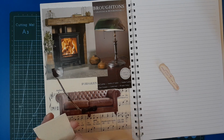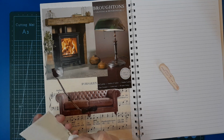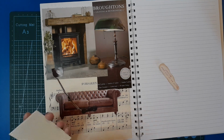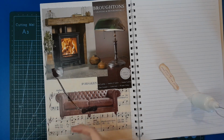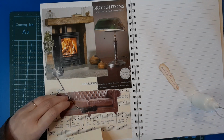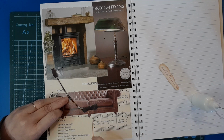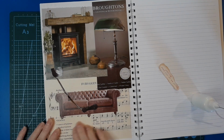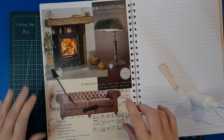Sometimes there's no rhyme or reason, it's just what feels right at the moment. And that's not always the right way either. Sometimes you look back and go, that wasn't the best option, but it doesn't really matter. Just choose, make it straight. It's very close in colour to the music, isn't it?